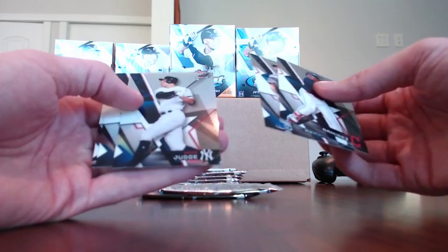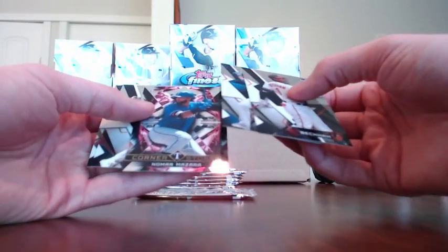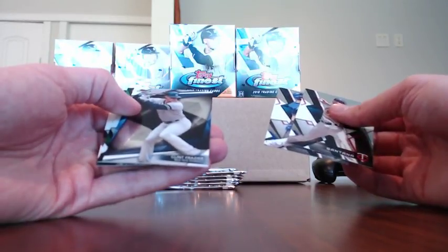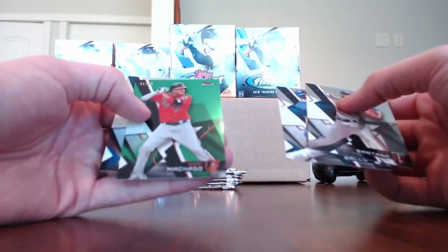Refractor Aaron Judge for the Yankees. Cornerstones Mazzara. There's a Clint Frazier, Finest Firsts. And then we got a green of Manny Machado, 6 of 99 for the Orioles.